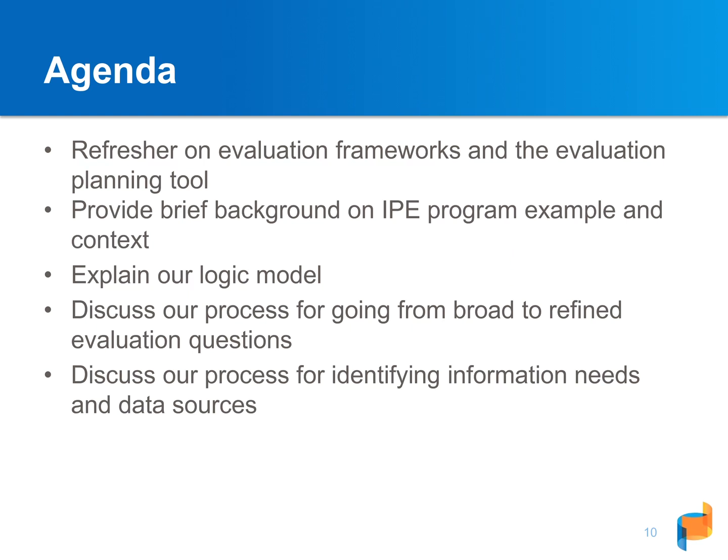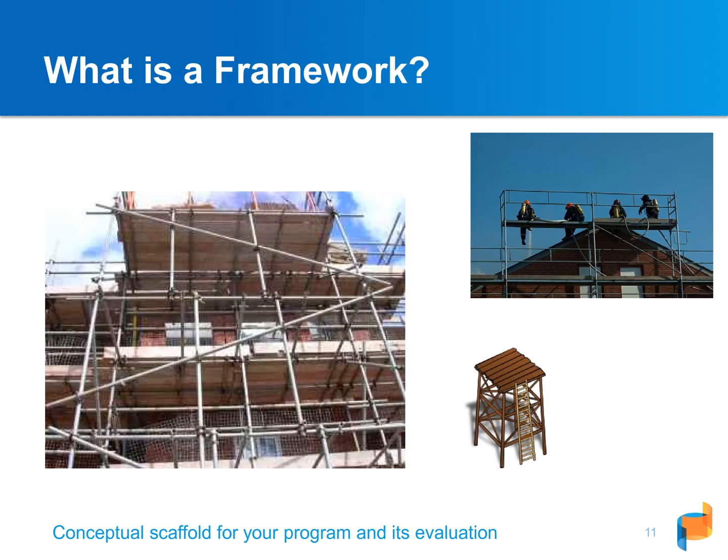So, what is an evaluation framework? As a refresher from Connie's webinar, an evaluation framework is the conceptual scaffold on which your program and its evaluation should be based. Some evaluation frameworks are generic and can be used across broad genres of programs, such as education, health, and social care. Others evolve from fundamental understandings or theories about the nature of change in particular settings.